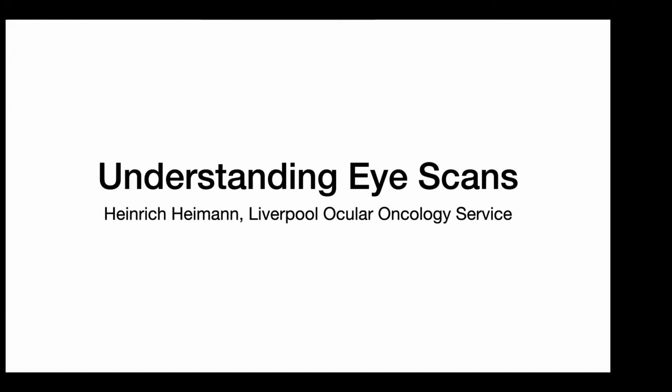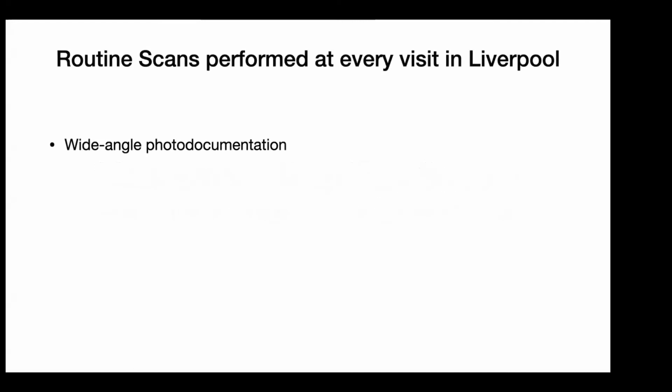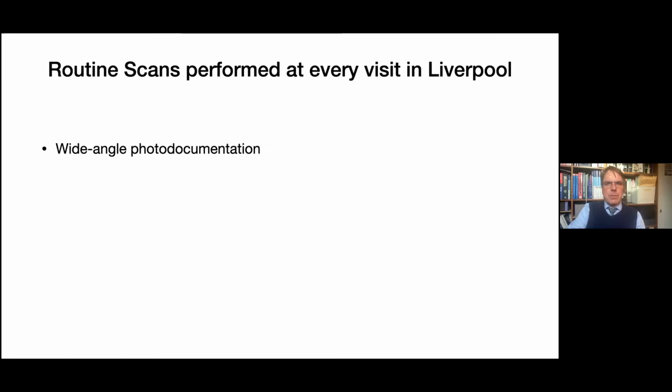Yes, thank you. So if you have any questions, please ask, because this is the opportunity to ask questions you feel you can't ask elsewhere. So routine scans that we perform in Liverpool, and I would say in most departments it would be the same, is wide angle photo documentation, ultrasound, OCT, and autofluorescence. These scans are done every time you visit for the first time and for every follow-up visit. And I'm going to go through them one by one, why they're done and what we can see on them.